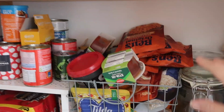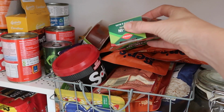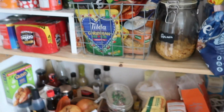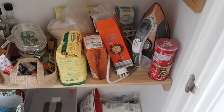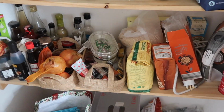For example, yesterday I went shopping and bought 3 bags of rice and then came and put them in the cupboard and realised I already had 4 bags of rice. So now we have 7 bags of rice. There is cereal here that doesn't get eaten, and there's just bags put in, so it needs to be sorted into the jars. Yeah, and all this stuff needs to just be sorted out.